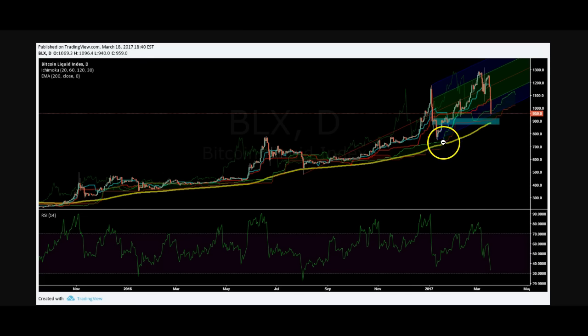The other reason I like this is because this pitchfork here, and I'll show you the big daddy macro pitchfork. This pitchfork here shows us bouncing on this blue quartile support zone. This is the last stop for support should it happen until this pitchfork is invalidated. But don't worry, there is another bigger pitchfork where we haven't even hit the blue zone yet. I'll show you that.